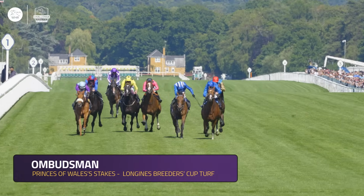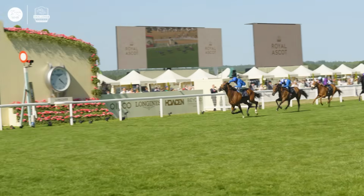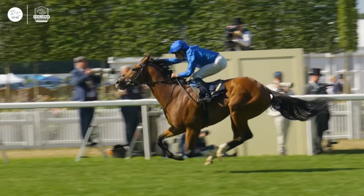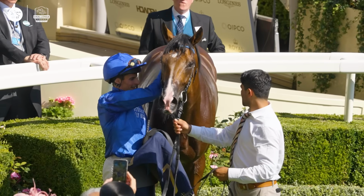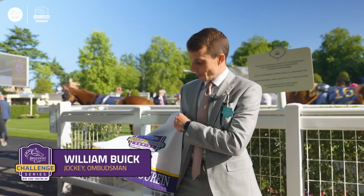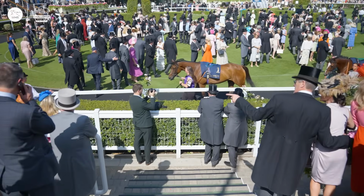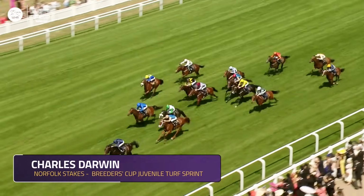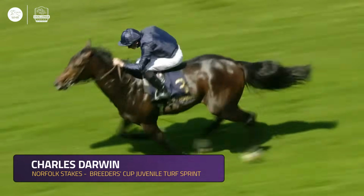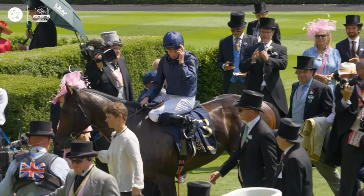Ombudsman now moving to Anmart, and it's Ombudsman who strikes on and begins to clear away. Ombudsman. Royal Ascot, this place is very tough. It's hard to get winners. We always look forward to the Breeders' Cup and going to Del Mar in November. And racing up towards the line is another whiz-bang 2-year-old for Aidan O'Brien. It's Charles Darwin, and he's in the Breeders' Cup after this Norfolk Stakes win.